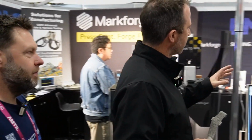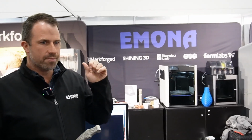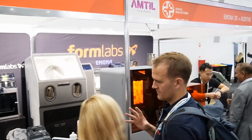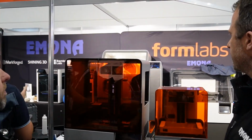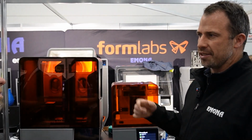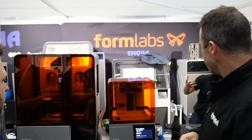Cool. So this is the Markforged stand. As I said, we do the Bambu range on the back wall here as well. So really popular FDM machines from hobbyist level through to sort of prosumer level. Really popular. At the front here we have the Formlabs resin printers. So the Form 4 and the Form 4L is their latest large format resin printing. So that's the two sizes there. They've changed from a laser-based system to a masked LED system, so 4 to 5 times faster than traditional SLA printers from Formlabs. So that's really, really good.